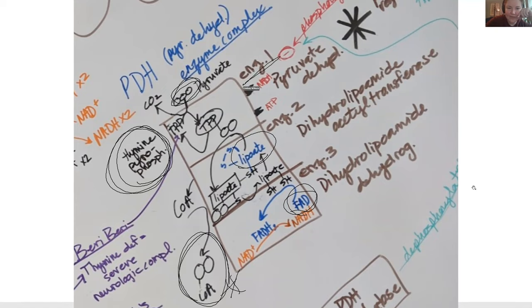So you have pyruvate dehydrogenase, dihydrolipoyl, I'm not going to try to pronounce that, but you need to know three enzymes. This one is thiamine pyrophosphate. This one is lipoate. Next one is FAD. You need to know that. And at the end, you're getting your acetyl-CoA.